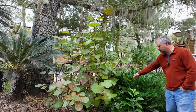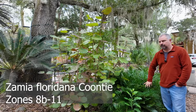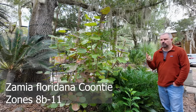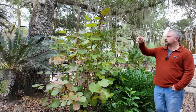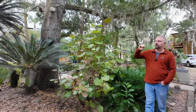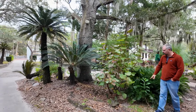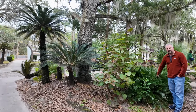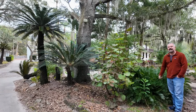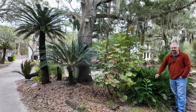Next to that is a Coontie palm, which is not actually a palm, it's another cycad. The cycads are divided into 2 groups. That first one there that I showed you is in the cycad family Cycadaceae. But Florida has a native cycad right here, and this is in the Zamiaceae, the Coontie palm, which is, again, not a palm, it's a cycad.